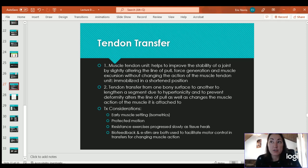Some treatment considerations: if there has been a tendon transfer, you can do isometrics or muscle setting. You want to protect motion. Resistance exercises are progressed very slowly. Make sure the tissue heals. And then biofeedback and E-stim are often used to increase their motor control, their muscle contractions, and help them kind of reintegrate with the new change in that muscle.